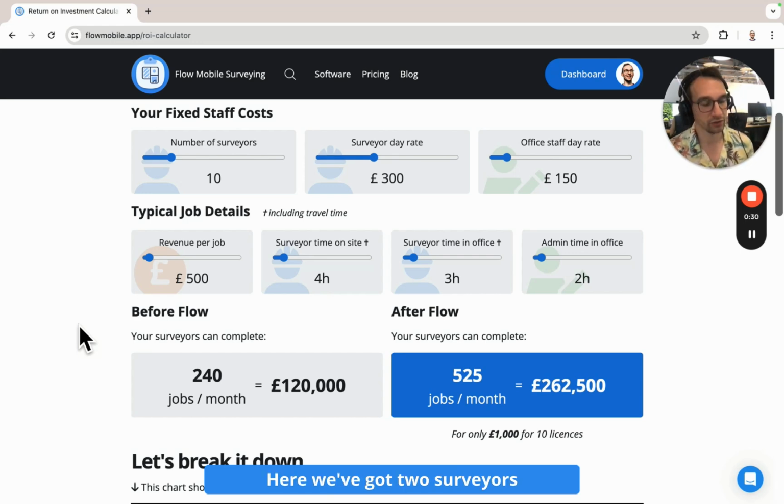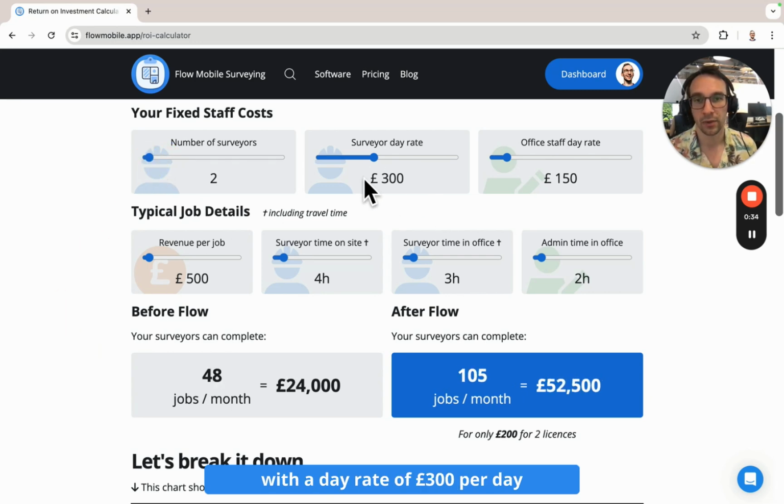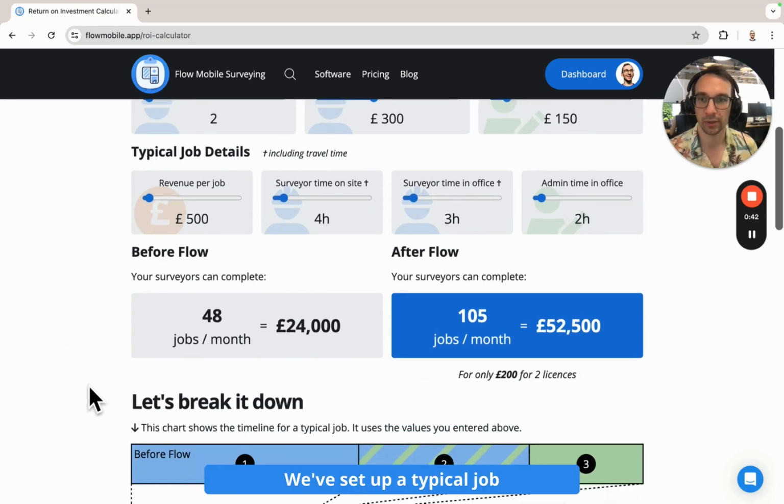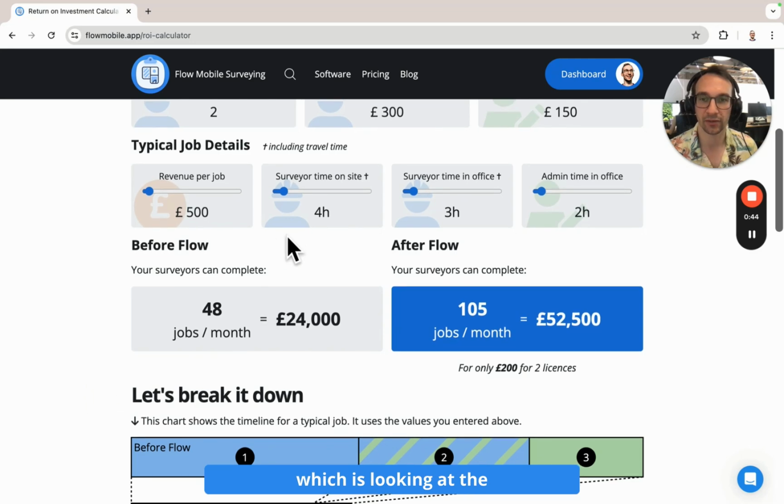So here I've got, I'll just reduce this actually. Let's say we've got 2 surveyors with a day rate of £300 a day and also office staff working at £150 per day. And we've set up a typical job, which is looking at the surveyor being on site for 4 hours, then returning to the office for 3 hours to write up that report, and then also a bit of admin time to finalize that report before sending to the client.